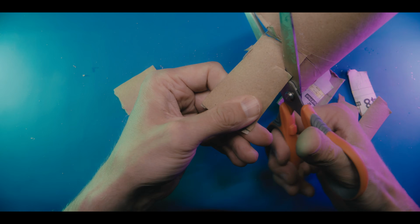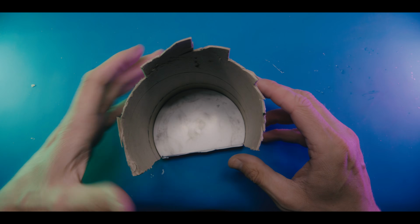Now, only one half of this hole is to be kind of jagged and destroyed, where it's just kind of been salvaged from a scrap heap. You know, kind of like that. Just better. Do better, Bill.